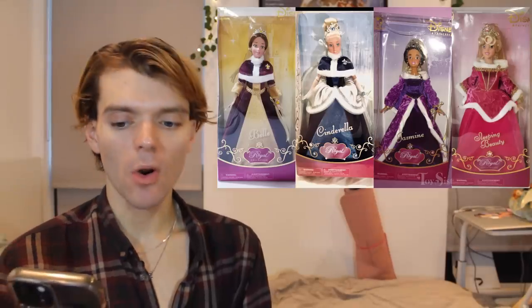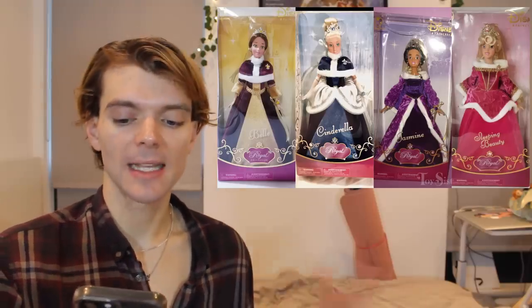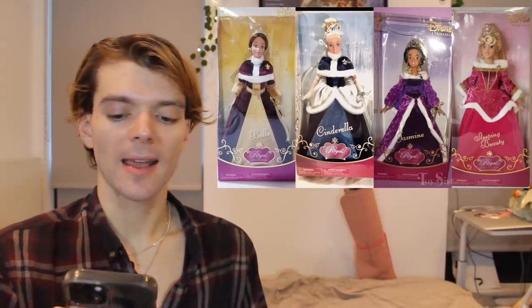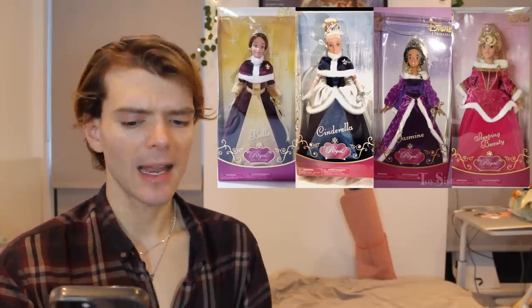Okay, we have some more reasonably rare, obscure Disney dolls from, I think, the Disney store. I really like this style of doll. And here we have, obviously, holiday-inspired dolls with the fur trim on all their outfits, and they're wearing slightly darker, richer, more wintry colors. I love these. They're beautiful. And Jasmine's here, and she doesn't get a lot of representation, so I love that.